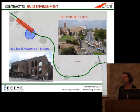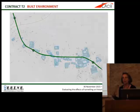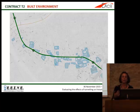When we arrive at Venezia, the built environment changes completely because we leave the Roman part, the archaeological part of the city, and we enter into Renaissance Roma. So here we have a high density of very important masonry buildings that were built between the 15th century and the 18th century mostly. And all the areas that you see in this slide that are shaded in light blue were buildings for which the superintendent required a specific study to be carried out to make sure that the line could be constructed safely without damage to the buildings.